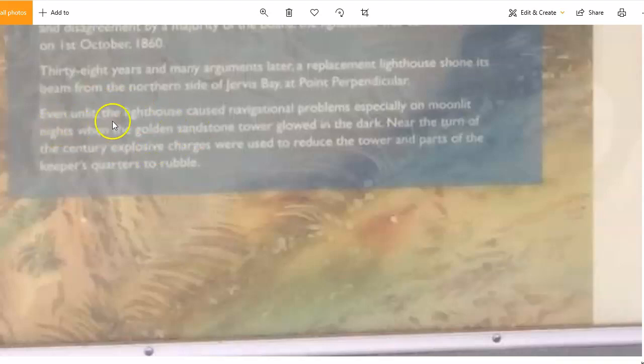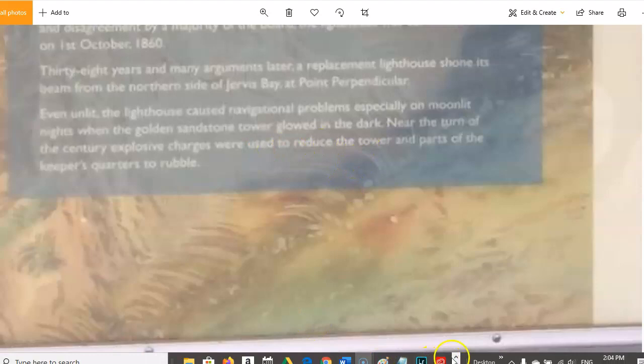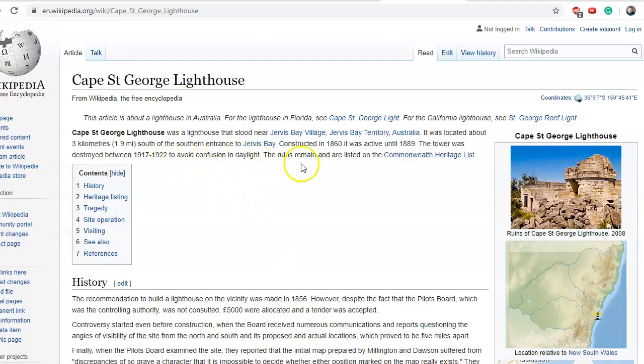Even unlit, the lighthouse caused navigational problems, especially on moonlit nights, when the golden sandstone tower glowed in the dark. Near the turn of the century, explosive charges were used to reduce the tower. Okay, so that's one story. Now if we go here, it says the tower was destroyed between 1917 and 1922.